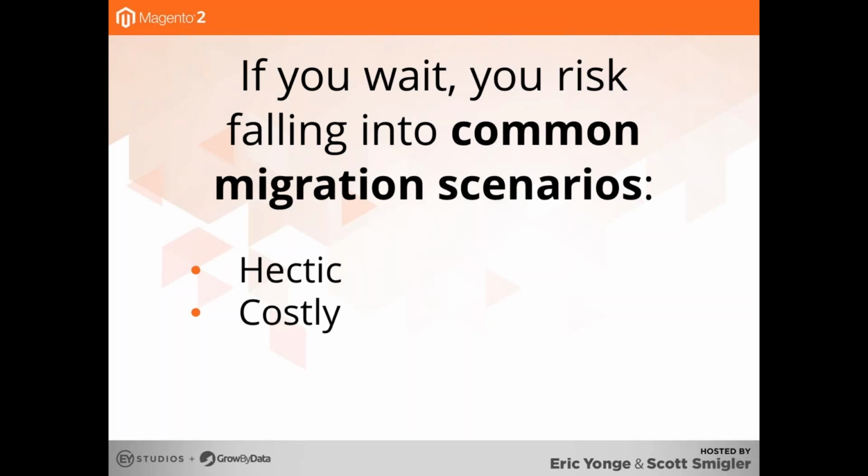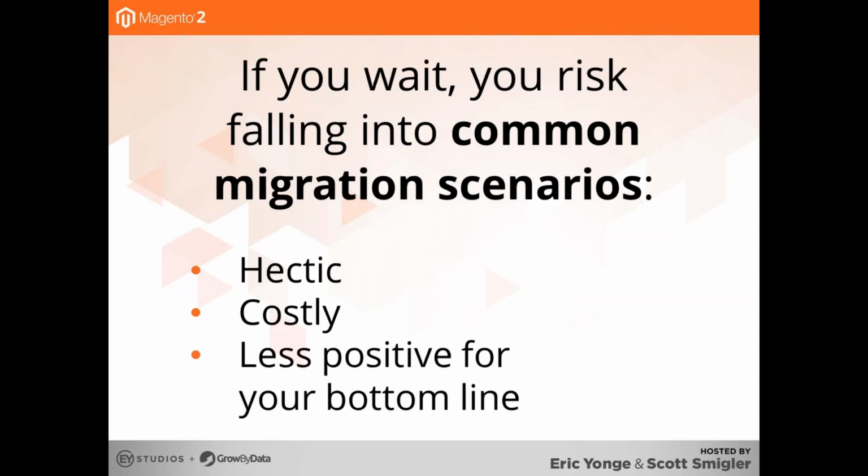It can be extremely costly. When you wait to the last minute, that's when mistakes happen, and that can also have a direct impact on the overall cost. And it's essentially less positive for your bottom line. And so think about those things when you consider the overall timeline in order to complete an upgrade.